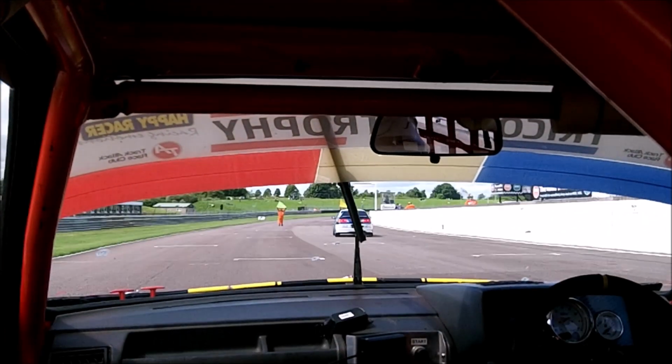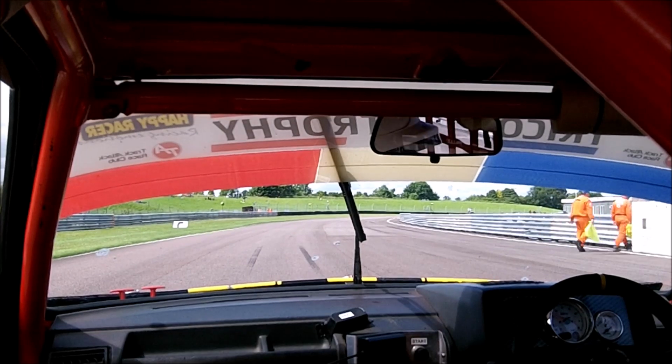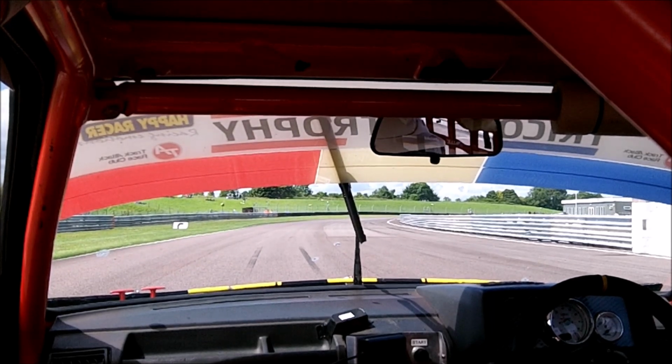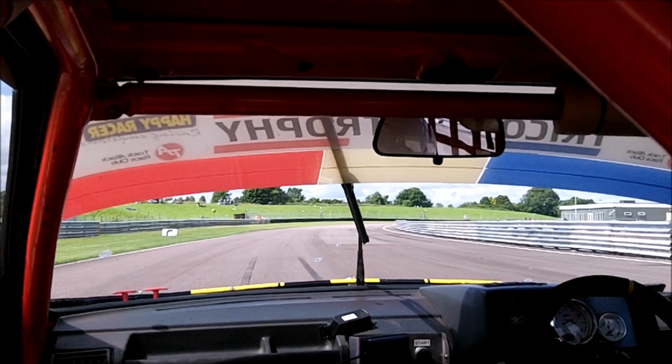This is the green flag lap. I thought I'd fast forward that piece because that can be a bit dull. It takes a bit of time when you're just warming the tyres up. We're lined up on the grid. Red lights are on. We're just getting ready to go. Red lights are out and we're off.